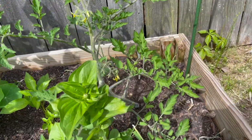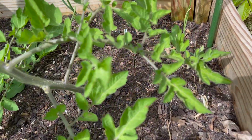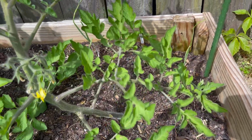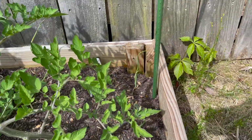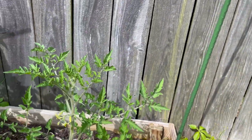So this one has tomatoes coming. That is the sweetie cherry. Looks like a cherry, but yes. So I'm gonna cut the bottoms off and stake it to this.